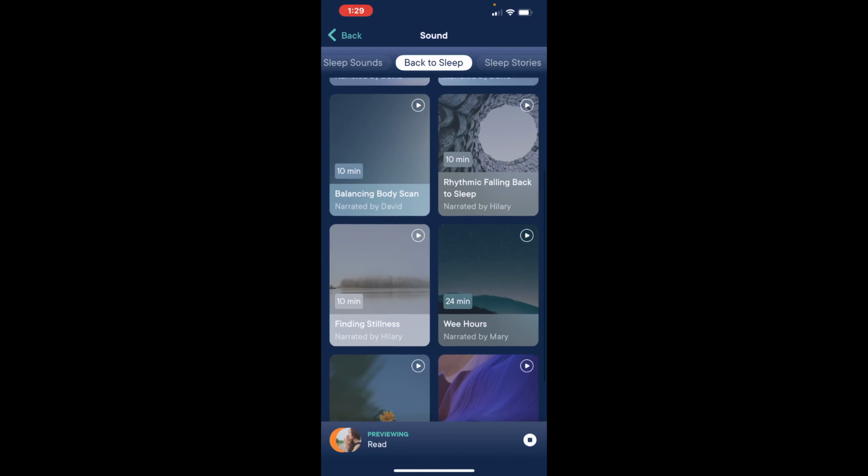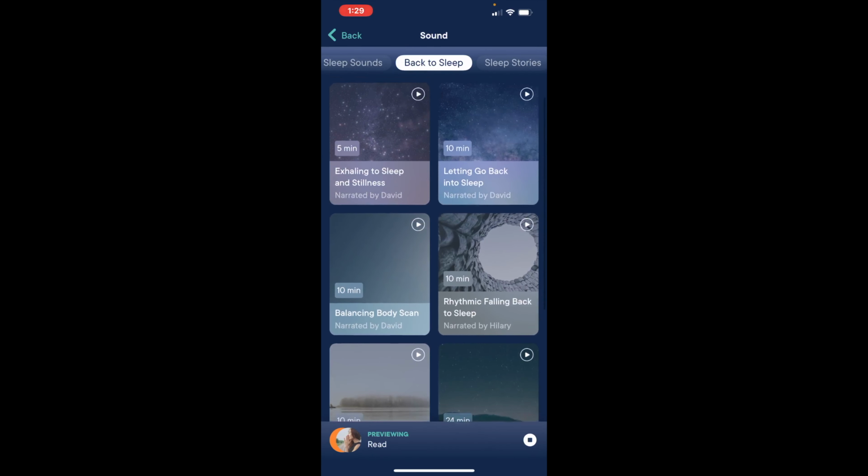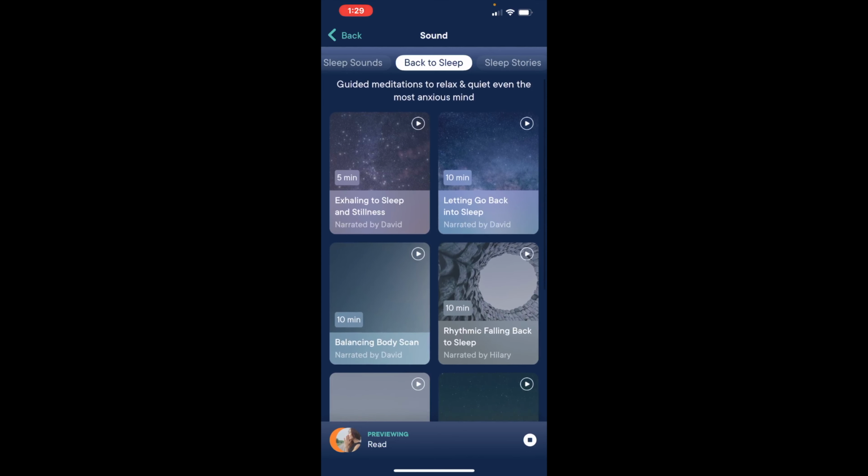Luckily, I also use the Bose Sleep Buds 2 that really helps drown out the ambient noise and helps me stay asleep. I did do a review on that, so make sure you guys click on the link for that as well. In total, there are 8 back to sleep meditations. A few of them include exhaling to sleep and stillness.